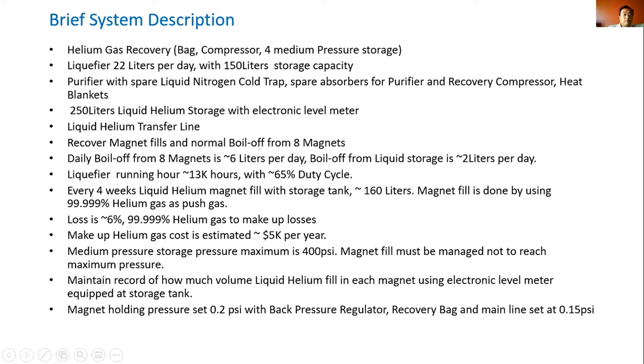We recover from 8 magnets. The daily boil-off from the 8 magnets is about 6 liters per day. Boil-off from the storage is about 2 liters per day. We try to maintain total liquid around 200 liters every day. So the duty cycle for the liquefier is running about 65% because we are storing more liquid. That makes the liquefier run more frequently.